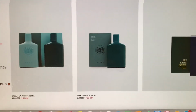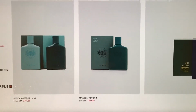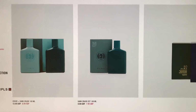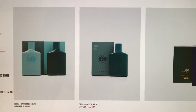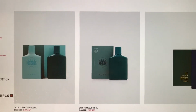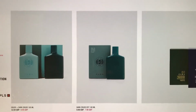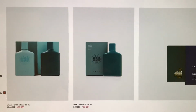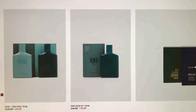Scrolling down now guys, let's have a quick look. So we have Crude, Dark Crude, and Dark Crude 100ml. The Crude, the one that's not the lighter bottle, does smell slightly more like Invictus Aqua, which I think Zara released. Off the top of my head, I think it's called Temporu was the name of that bottle, but it is in my reviews guys. I have touched on that one before. So if you do want the breakdowns of these, you can check it out yourself, or you can by all means look at my previous videos.